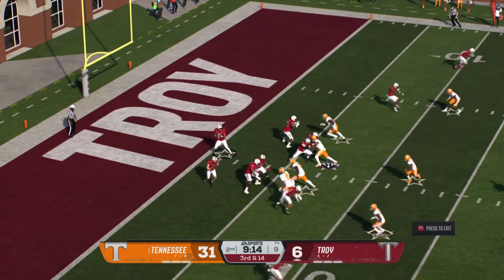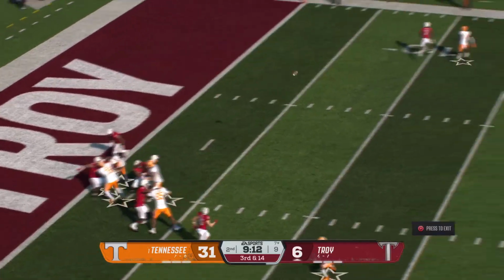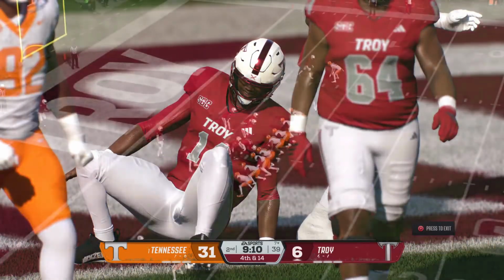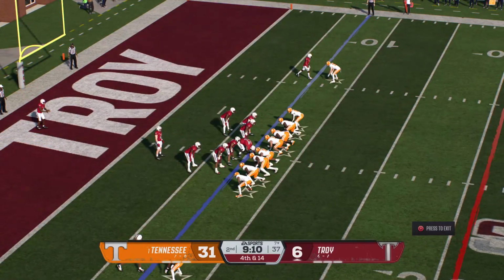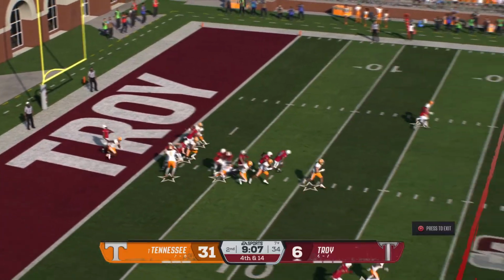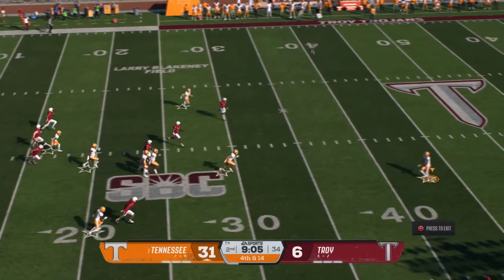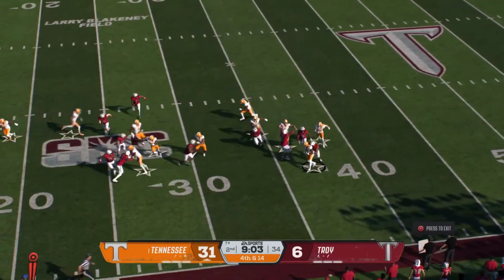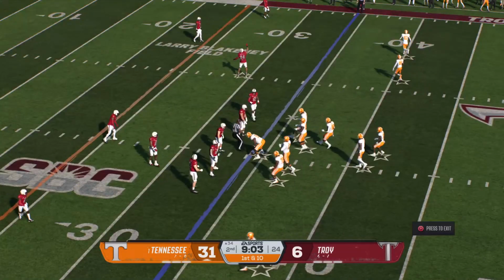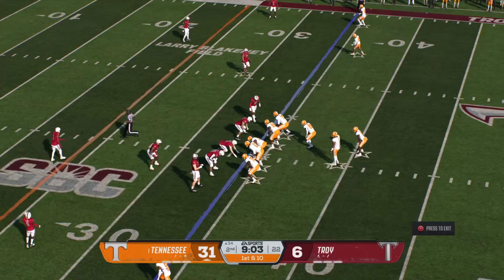3rd and long from inside their own 20. He's going to let one fly down the middle. And they wanted it all on 3rd down, but now dealing with 4th down. The Trojans will call on their punt team. This will be the 2nd time they've had to kick it away. And the return man is stopped, and that'll leave it up to the offense on the next drive.